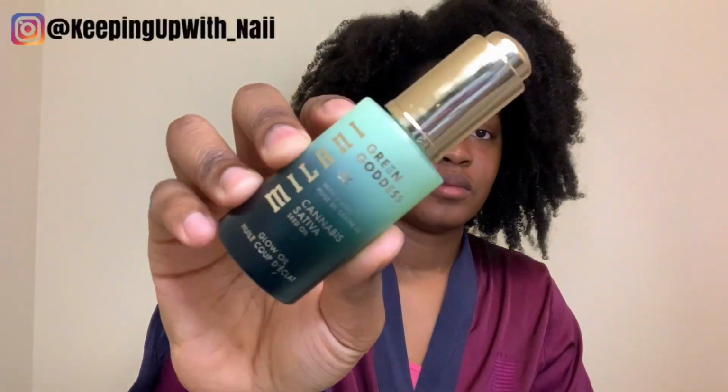So now that my face is nice, clean, and toned, I'm using this Milani Glow Oil as my first layer of moisture, because if you don't know, your girl got dry skin and moisture is what I need.